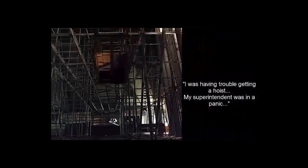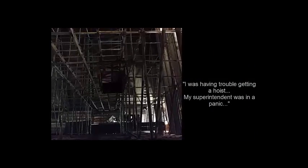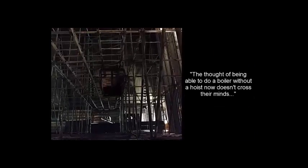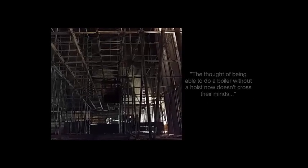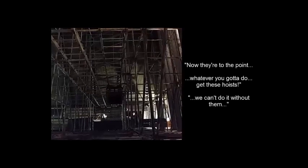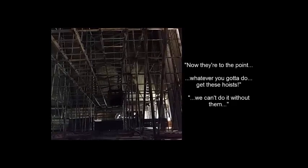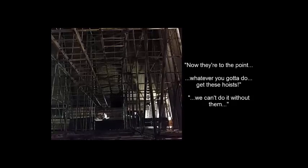This last case, this boiler we just did, I was having trouble getting a hoist. My superintendent was in an absolute panic. The thought of doing a boiler without a hoist now doesn't cross their mind. Before, it was, there's no other way of doing it but hand over hand, extra men. Now they see the benefits of it, and it's like, whatever you've got to do, get these hoists. We don't care. We can't do it without them.